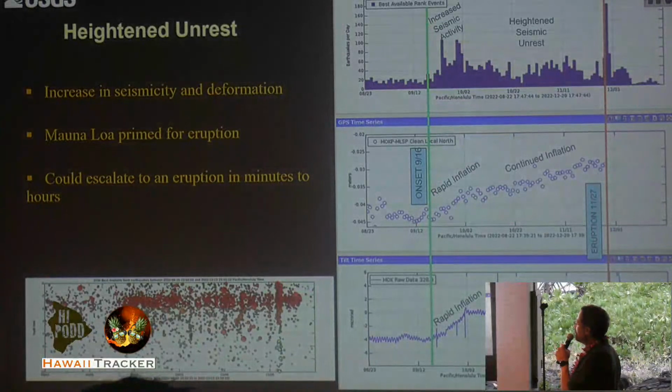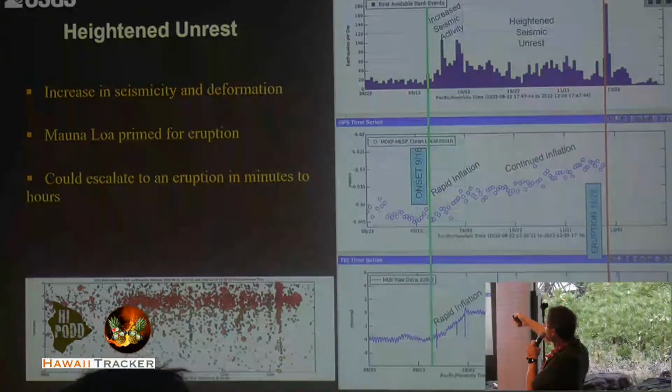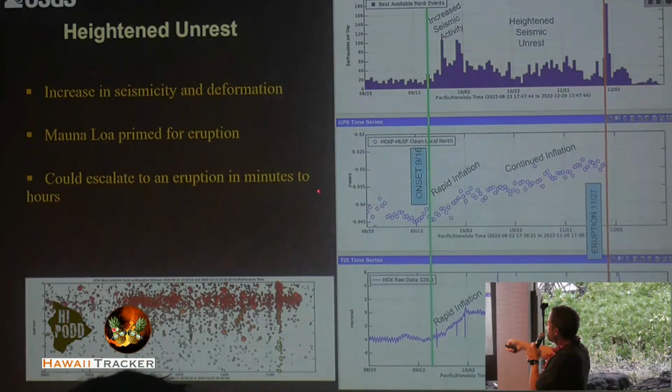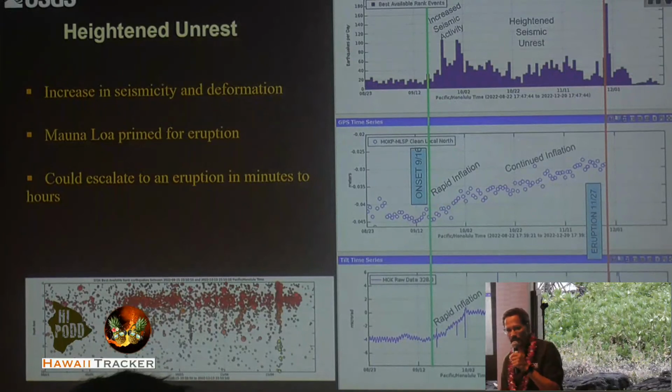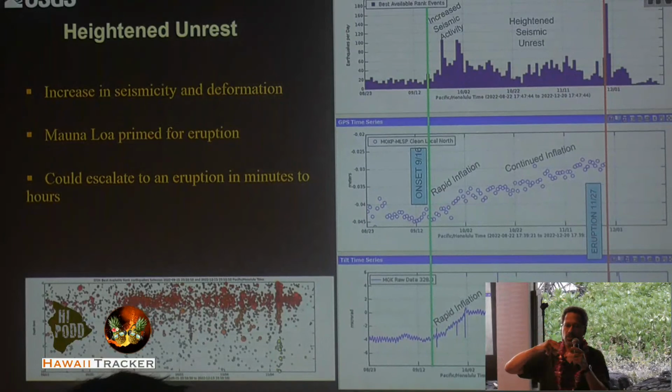Okay, so now we're going to look specifically at the events leading up to the eruption. There was an increase in seismicity and deformation. And again, we're looking at the number of earthquakes per day. Here we're looking at the GPS time series across the summit, and then we're looking at the tiltmeter. The tiltmeter sits adjacent to the summit crater, and when it starts to inflate, the tiltmeter tilts away from the place that's inflating.